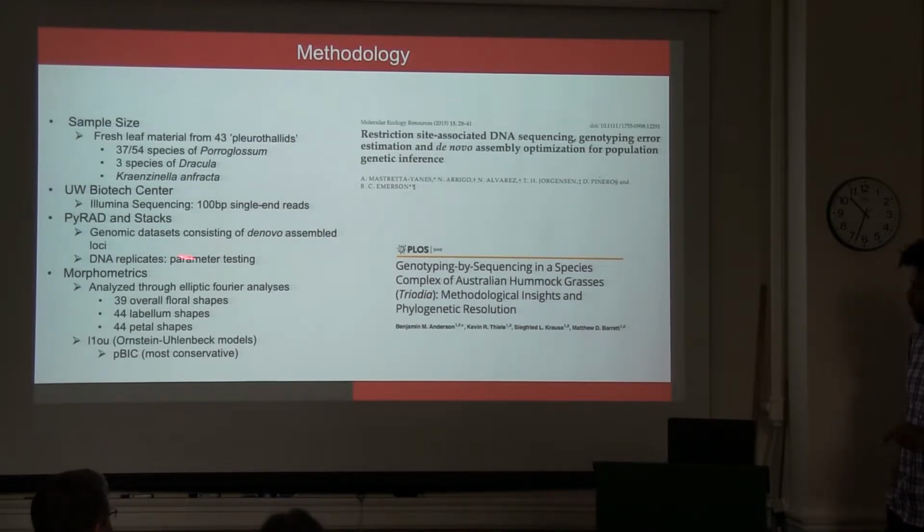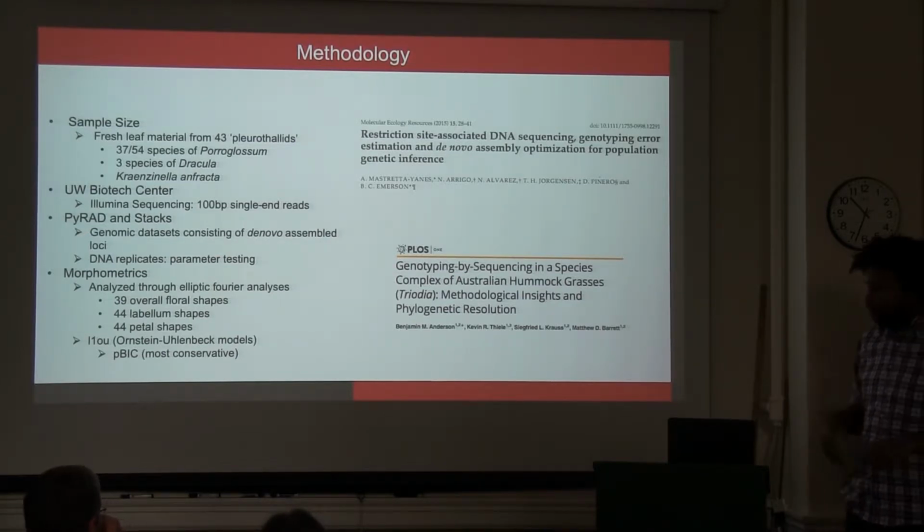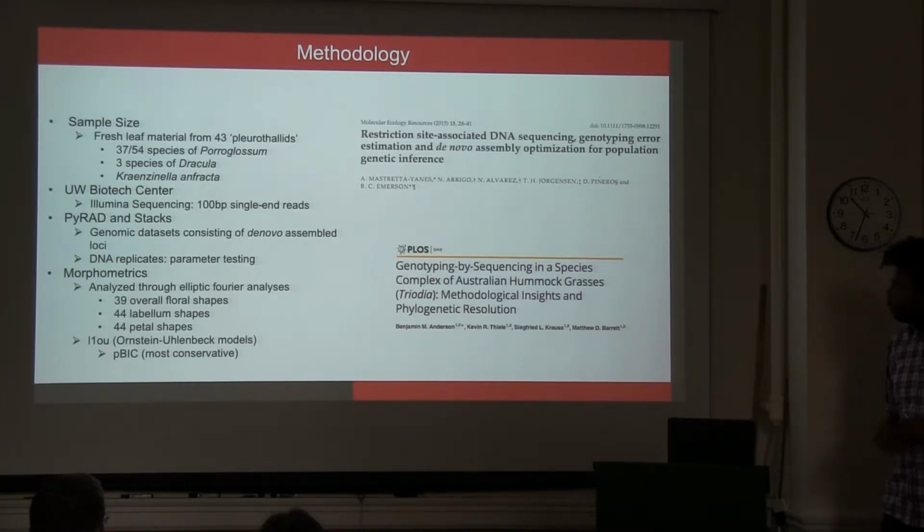And then I generated genomic data sets consisting of de novo assembled loci. And I also utilized a method called parameter testing through DNA replicates, which was first described in the Mastretta-Yanes et al. paper. A DNA replicate is essentially if you have a well of DNA samples that are being sent off for sequencing, if you put two samples that are exactly the same sample in two different wells, they're going to have different barcodes. So you're looking for the number of mismatches between them to calculate low error rates for things such as loci, SNPs, alleles, right?